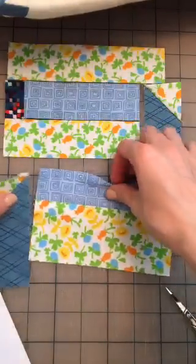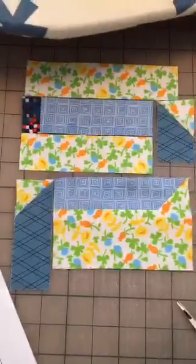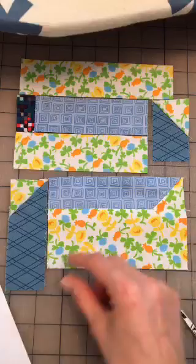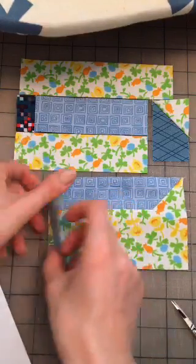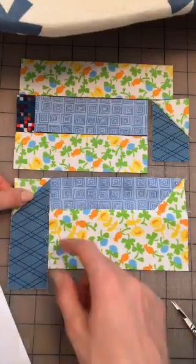Oh, okay, so now something we have to remember is that I never measured this piece. I just left it long. So that's why we have it so long here. I'm just going to match up the top and then we'll trim it when we're done. But that's why this one's so funny.